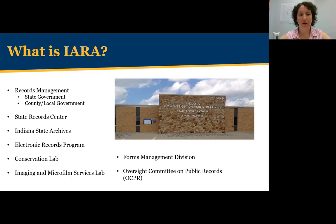And on the slide, there are the different divisions for IARA. I'll talk more about the records management division, specifically the county local governments, which you as public libraries fall under. The State Records Center primarily works with state government agencies, providing temporary storage and document circulation for inactive records. And then Vicki will talk to you more about the Indiana State Archives.